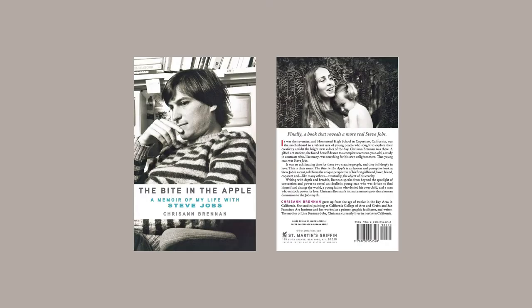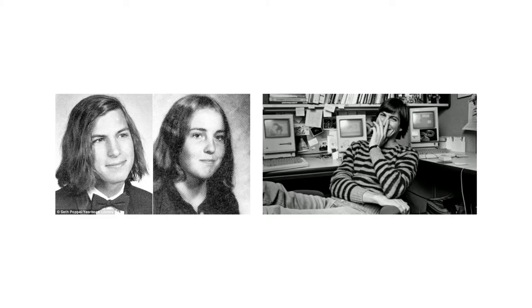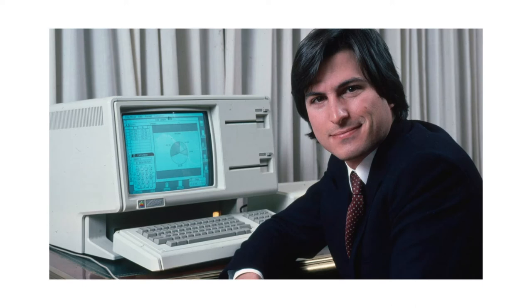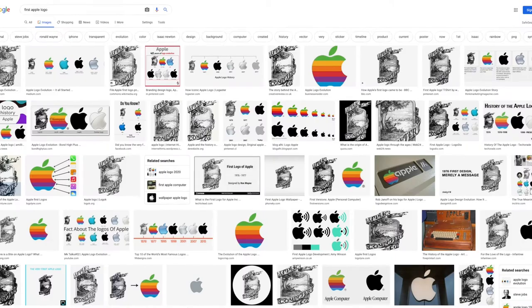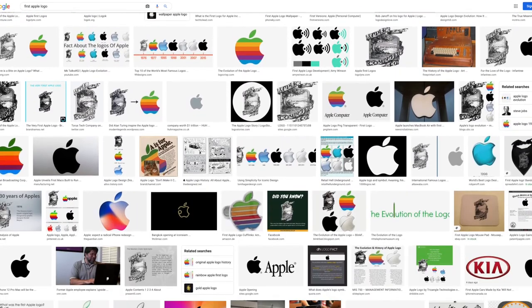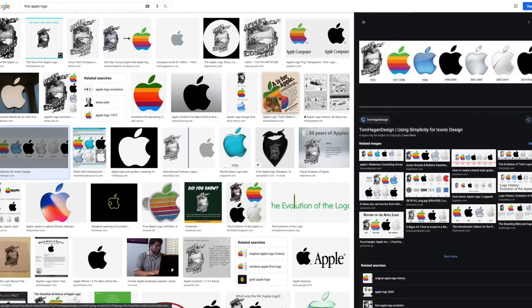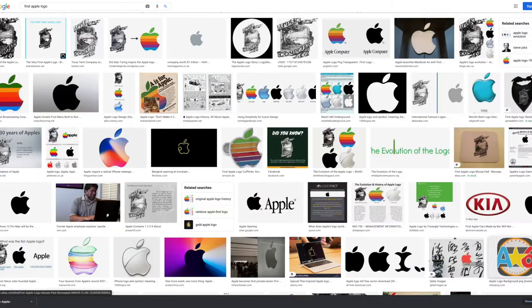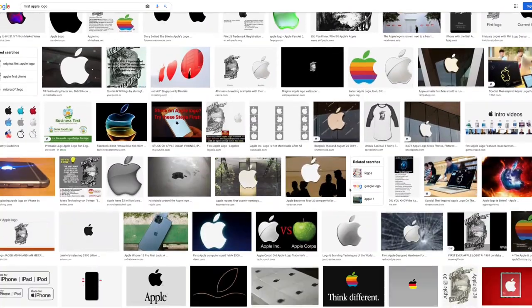What's unique about the perspective of this book is it shares a glimpse into the early life of Steve Jobs. Before Apple, before he got famous, before he really became a groundbreaking leader in computers. For this reason, I knew immediately that I wanted to include one of the earliest versions of the Apple logo. So I researched online for these early logos and came across several of them.